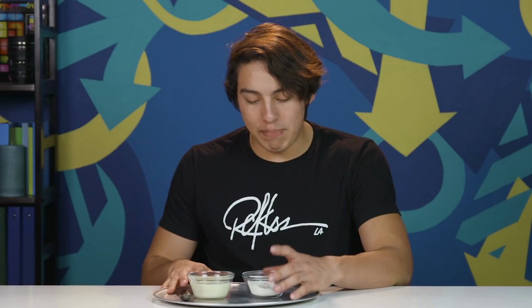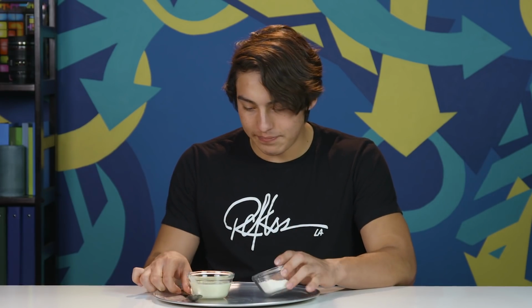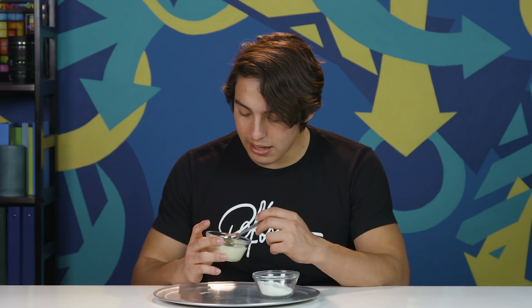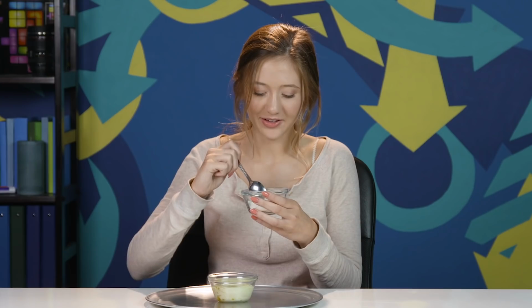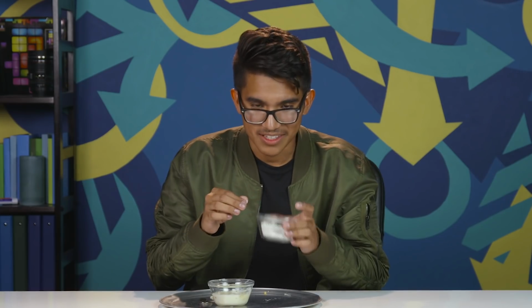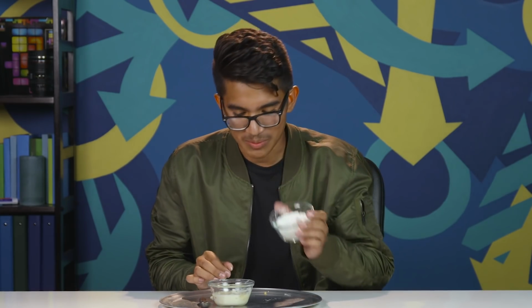Here's your next one. What are these? Powdered with some weird chunks in it versus this very creamy and weird looking white rice pudding thing. It looks like it has some sugar crystals on top or some kind of caramel flavoring. It smells like protein powder. Kind of has like a vanilla kind of sugary smell to it.